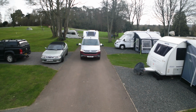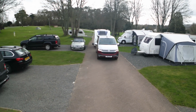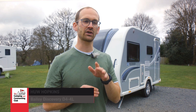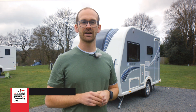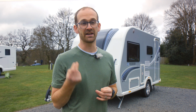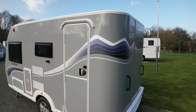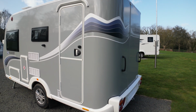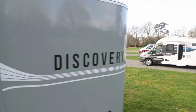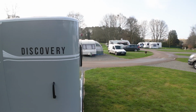For my first ever long distance towing experience, I did not want to be driving with a monster of a caravan behind me. So I recently took the Discovery D4-4L from Bailey down to Brighton, and I'm about to explain why it has a zero intimidation factor and is the perfect caravan for a long weekend getaway. And with no kids or other campers joining us, using this caravan proved to be a spacious and comfortable experience despite the dinky first impression you might have of it.